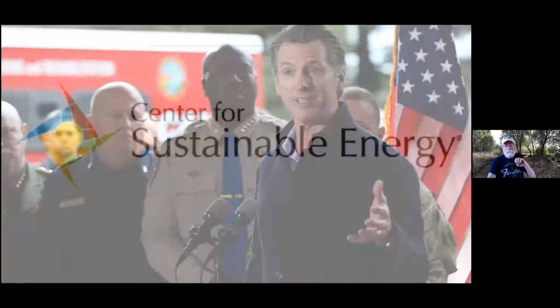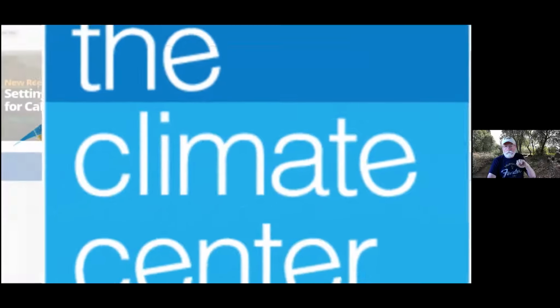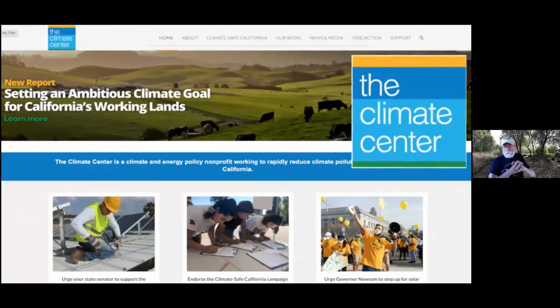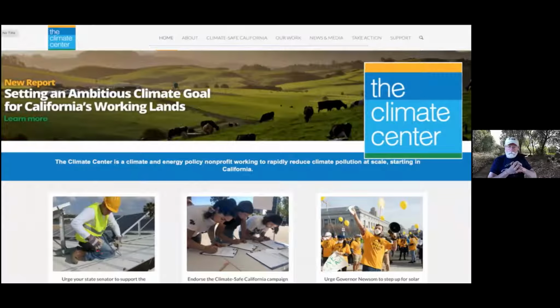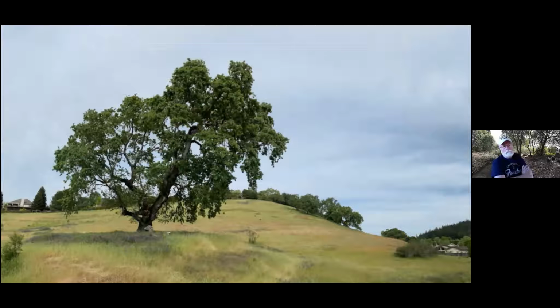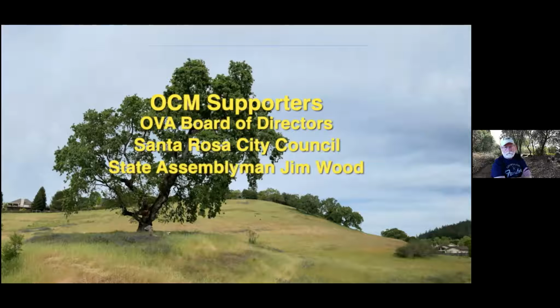The OERC has conferred with the Center for Sustainable Energy, or the Energy Center, on microgrids and combined heat and power solutions. The Climate Center has been gracious with their time in conversations and attending the first live OERC microgrid education seminar with comments and observations concerning policy for renewable and sustainable energy. A few of our local and state government supporters are the Oakmont Village Association Board of Directors, the Santa Rosa City Council, California State Assemblyman Jim Wood, and California State Senator Mike McGuire, who has tasked his staff to find some funding for the Oakmont Community Microgrid.